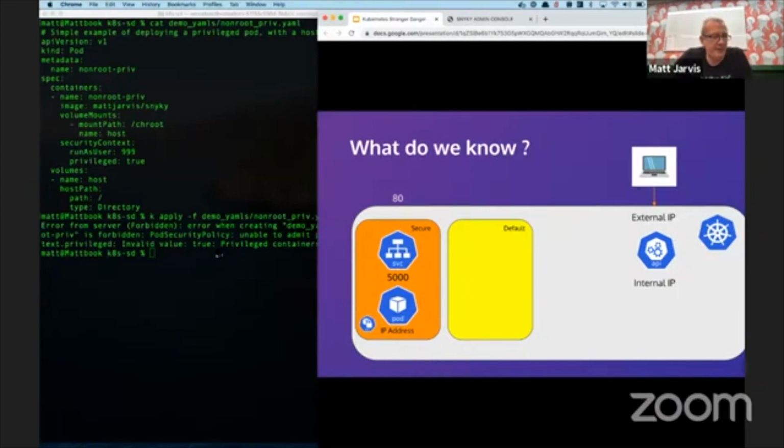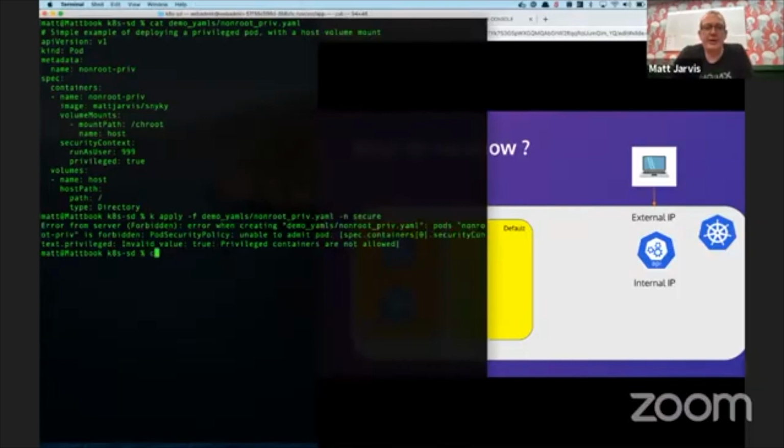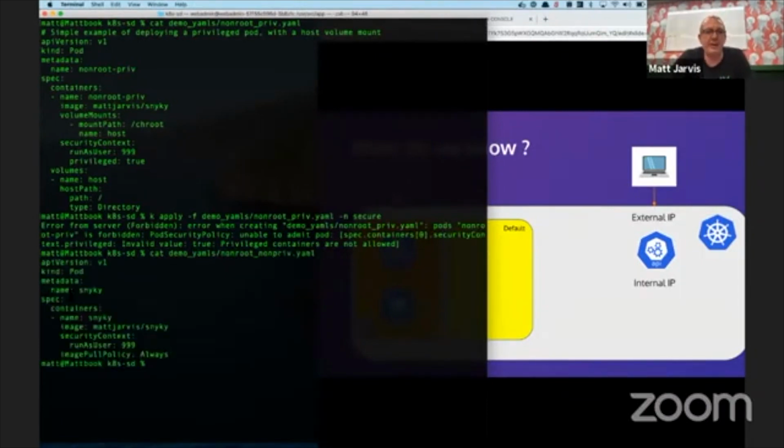So let's try and do something else. Now I'm going to try and run a non-root, non-privileged container. Again, I'm going to use my super sneaky container image from a public registry, but I'm not going to run privileged. I'm going to run as a normal user. So let's just apply that, the demo YAMLs, non-root, non-priv, in the secure namespace, and something seems to be happening there.